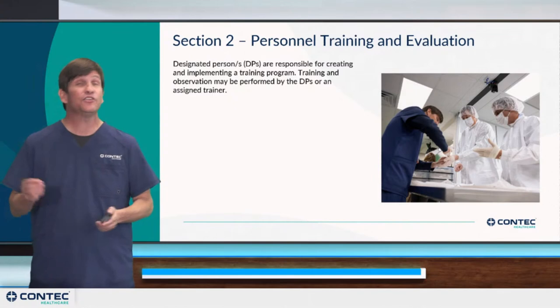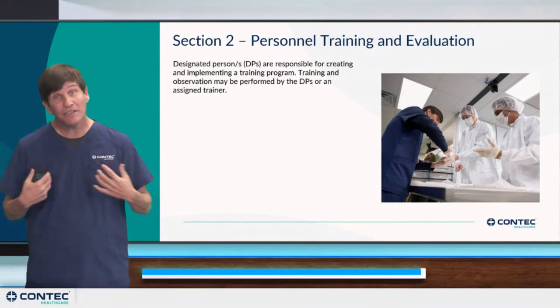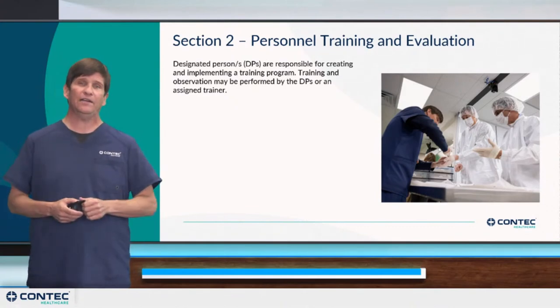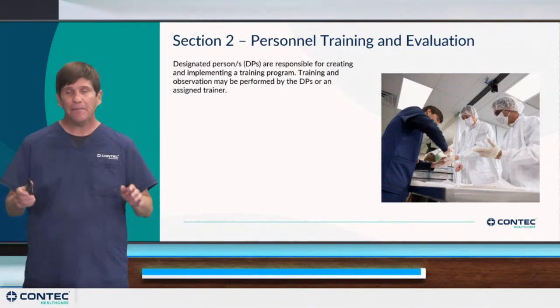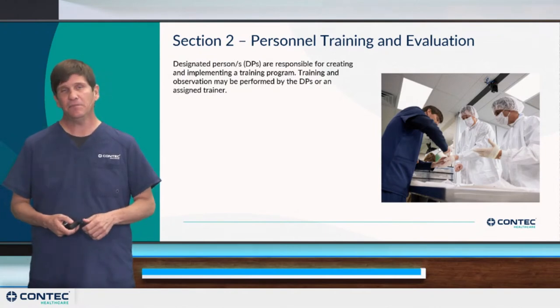The chapter says that the training can be done by an assigned trainer. So you could bring in an outside expert to help train your staff, or even a train the trainer scenario in your facility. And that person then could train all the staff. But that program must be created and documented by that designated person.